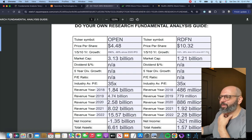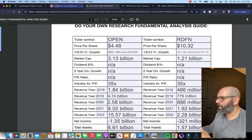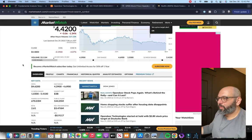Now, the next thing I think people are going to wonder a little bit about here is the market cap. How is it possible that OpenDoor is $4 a share and they're worth $3 billion, but Redfin is $10 a share and they're worth less? They're worth $1.21 billion. And the answer comes down to their shares outstanding, which I'm sure is somewhere on one of these pages, but to be honest, I don't know because I use TD Ameritrade. Let's see here. It'll probably be out here.